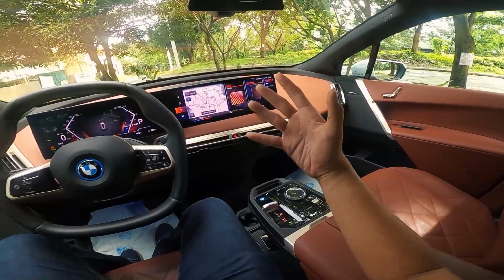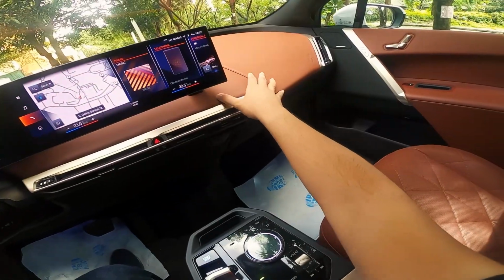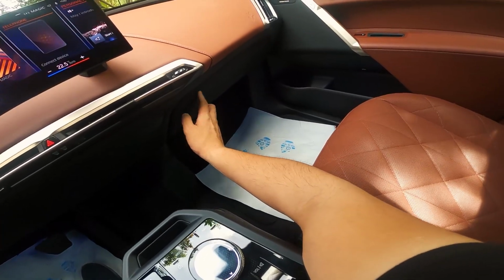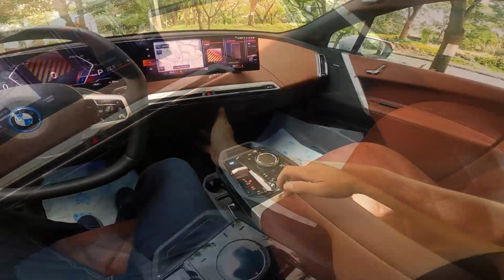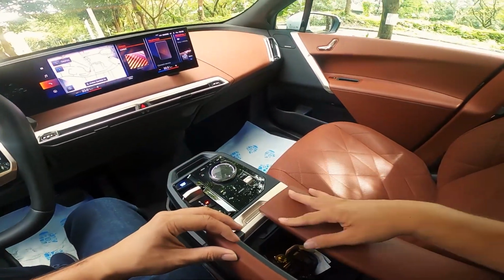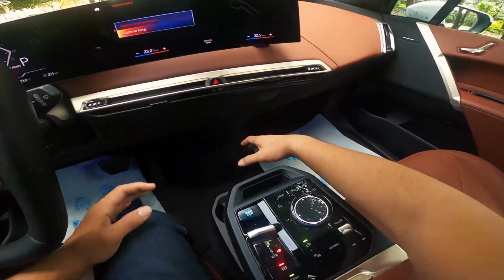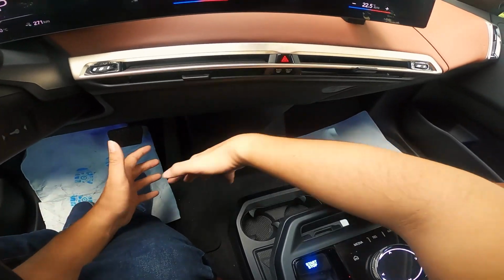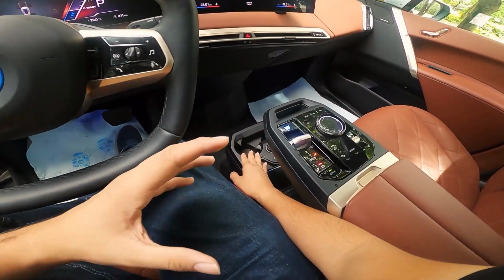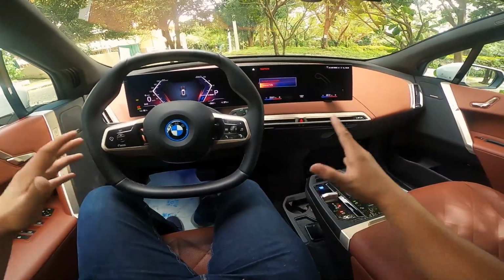In terms of materials, everything is covered in high quality materials. The dashboard is covered in leather, the door sidings. Plus you have this mesh-like material over here, which is padded. Underneath the armrest you have quite a lot of storage. I can fit my camera and still have plenty of space for other stuff. The glove box is quite big. You don't get a center tunnel down here, so you have empty space over here. Your cup holders are way down here, which I don't think is the best place to put them as far as ergonomics are concerned. But yeah, it does help in maintaining the clean look of the car.